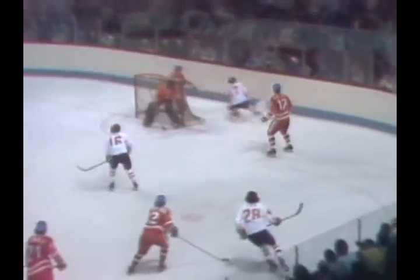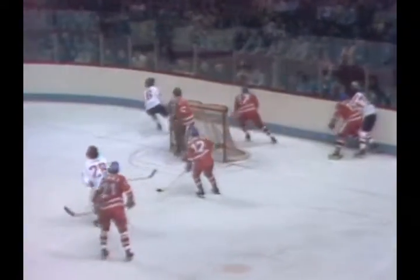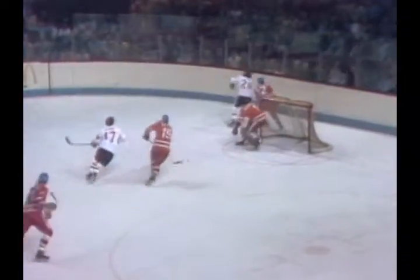End-to-end action highlighting this second period. 6 minutes and 29 seconds remaining. Canada 2 and Czechoslovakia 1. Keiko right onto the stick of Bobby Clark in front. Barber gets a shot, and it's deflected wide. Zarilla holds it at the side of the net long enough to get a face-off.